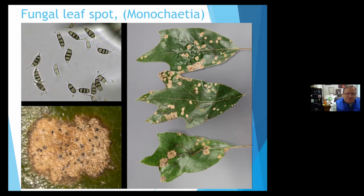It's a fungus called Monachia, and it causes a leaf spot. So very visible. The symptoms stay around all season, but is it damaging? Generally not. Generally, these leaves will hang on the tree all season. They're still functioning, maybe not as well as they would if they were perfectly healthy, but in most cases, it's not a big deal. So even though this was a frequent flyer, it's not one that I would be overly concerned about if I had this on an oak.